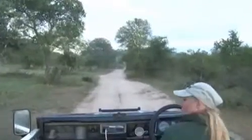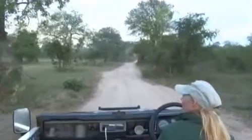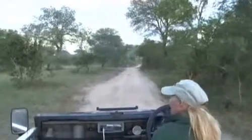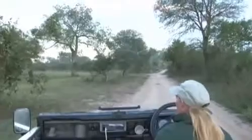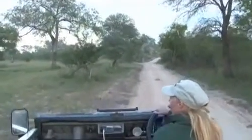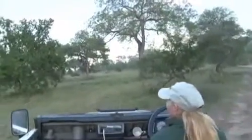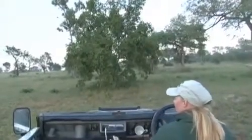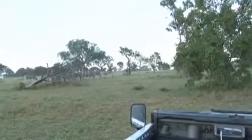And for those of you who are joining us for the very first time, this is 100% live from the African bush. We are going to be taking you on a game drive out here in Juma Game Reserve. What a wonderful way to start the drive with a dazzle of zebra. I have them all peeking out from behind the dead tree.